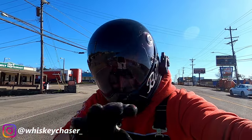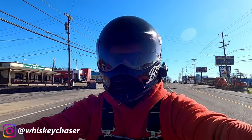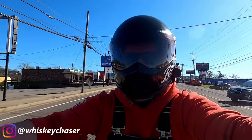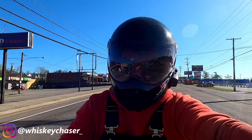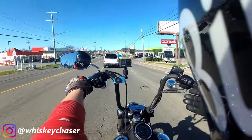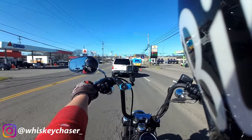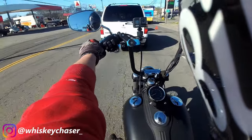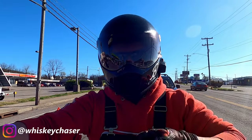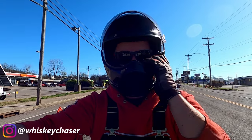Now, granted, this Street Bob is not completely stock. It does have forward controls, it has exhaust, and it has handlebars. Other than that, it's pretty much just a regular walk-off-the-line Street Bob, a regular Dyna that you would find. It does have a little bit more comfort in terms of long distance travel, which y'all know I'm a big fan of, making my bikes as comfortable as possible for long distance, because I do ride them long distance.